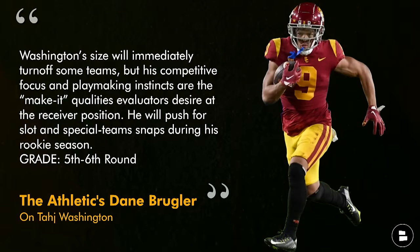Washington's size will immediately turn off some teams, but his competitive focus and playmaking instincts are the make-it qualities evaluators desire at the receiver position. He will push for slot and special team snaps during his rookie season.